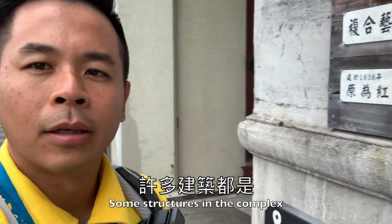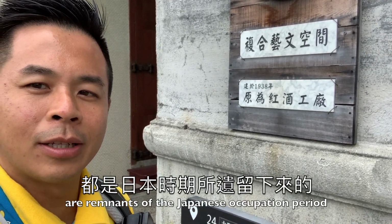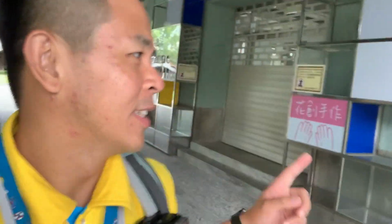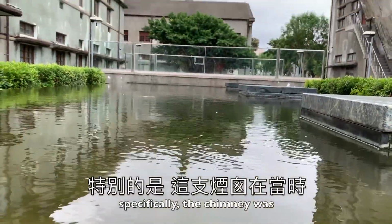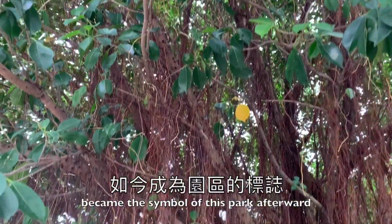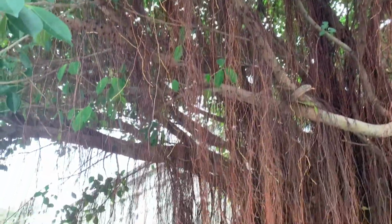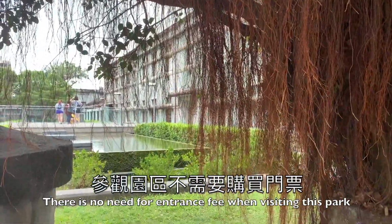Some constructions in the complex are remnants of the Japanese-occupied period. Especially the chimney was the highest construction at the time, and it became the symbol of this park afterward. There is no need for an entrance fee when you're visiting this park.